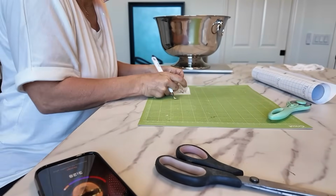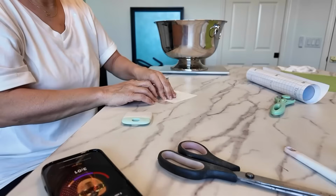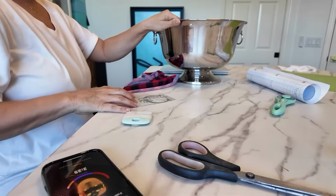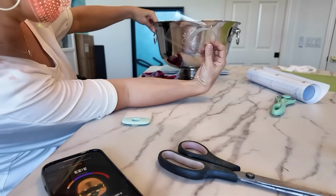So we've got our transfer tape. Let's see, I don't think we're gonna need much. I have this little piece I can cut off and we'll make this piece work. And then let's see if we can get rid of that mat and we'll peel it off. So now we're gonna take our silver bucket, and we're gonna clean it off a little bit first.